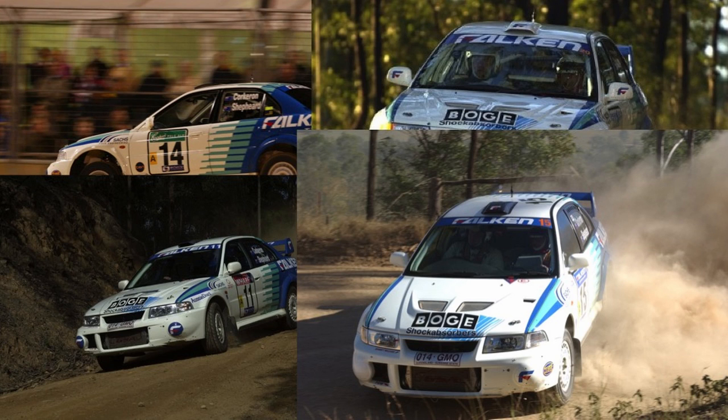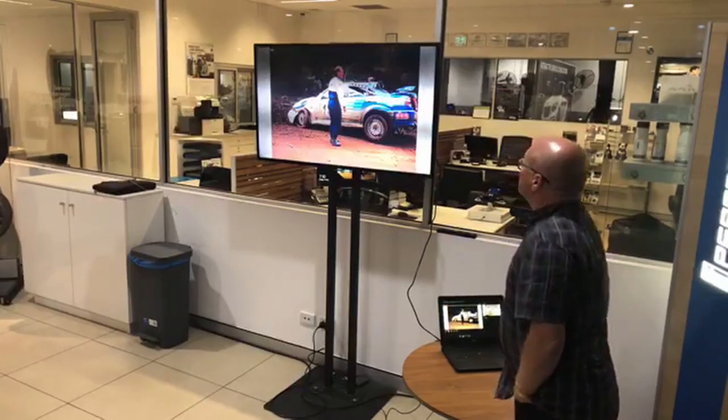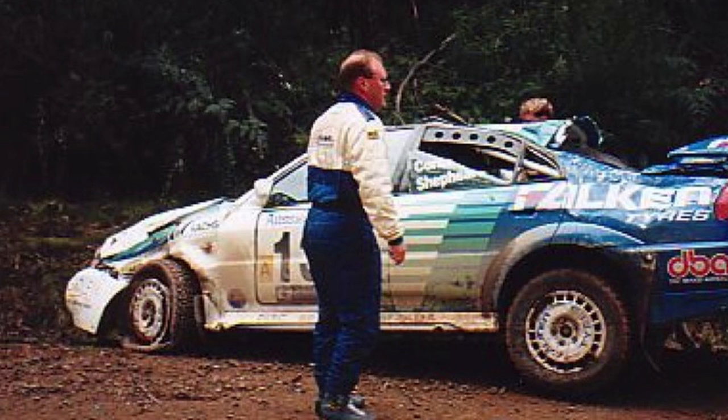That's me there. Now you can see that's Steve Shepherd. That's George's son, who was doing Australian Rally Championship events in those days. We won a state championship together. But the car looks beautiful there, but it's not always looking great.